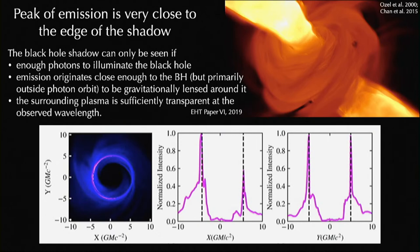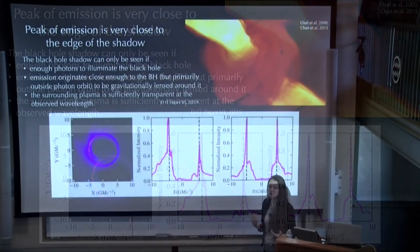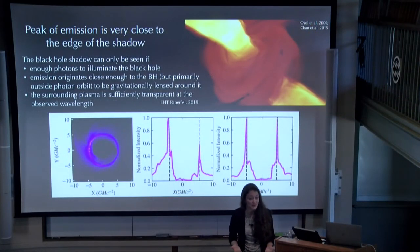So in both paper 6 of the 2019 M87 publications, as well as paper 6 of the 2022 Sagittarius A* publications, we identify essentially three conditions, and we argue that if those conditions are met, then this observational ring will be related to this analytically defined ring. So first, we need to have enough photons to actually illuminate the black hole. Otherwise, we just won't see anything.